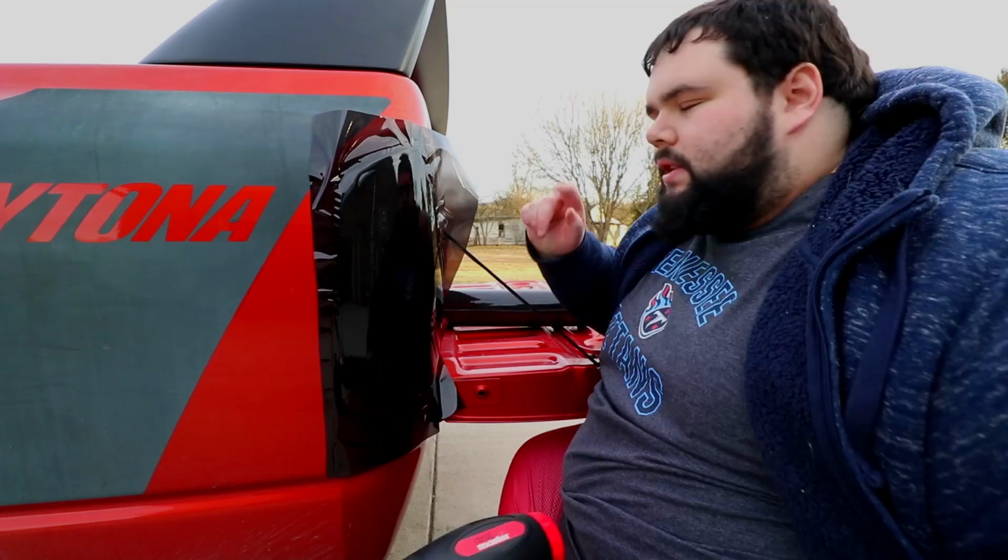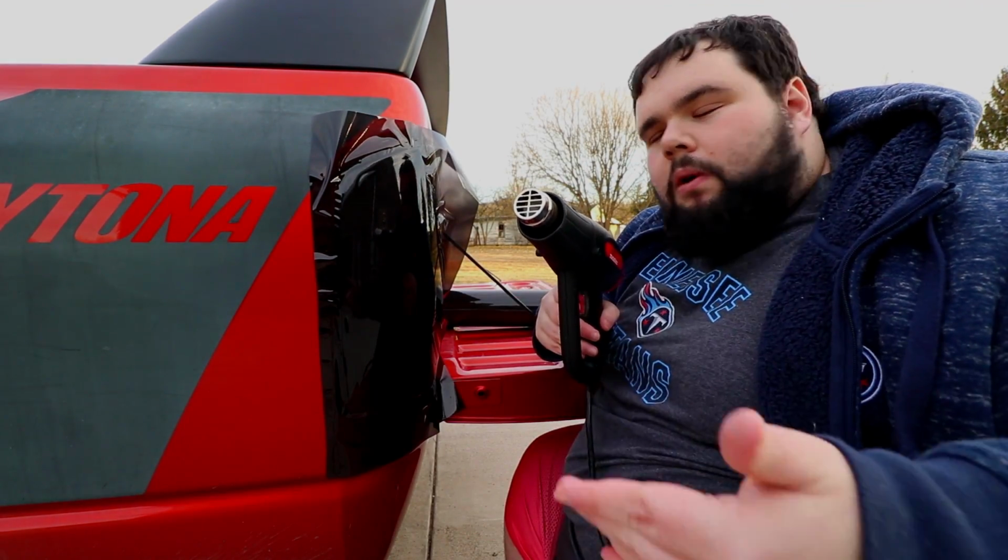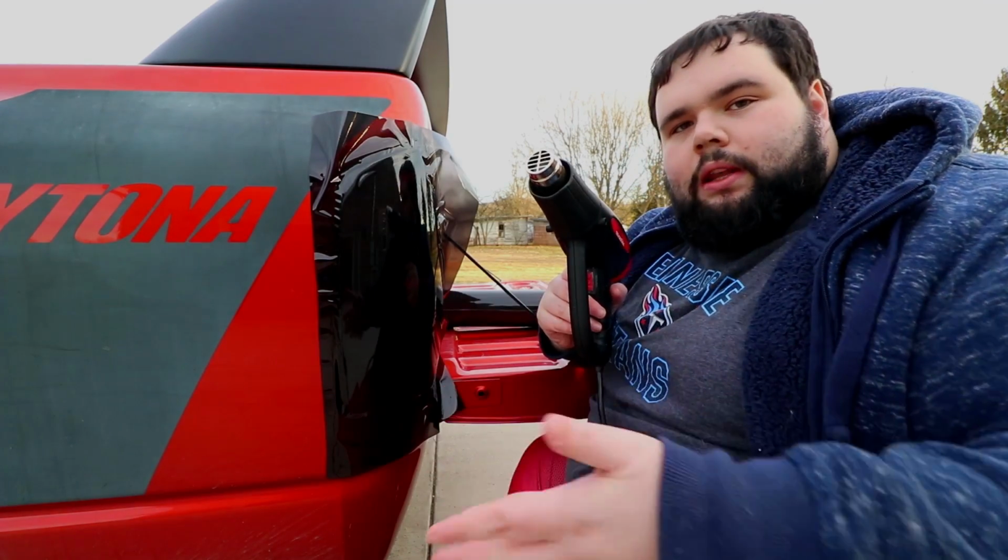But I'm going to finish this up because my camera is dying, and whenever I get back, I will show you all the finished taillight, and then I'll work on the other one on my own time.